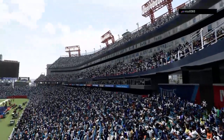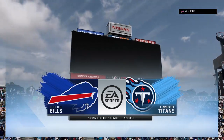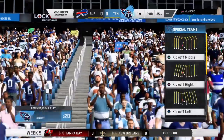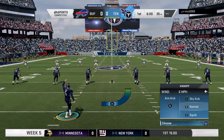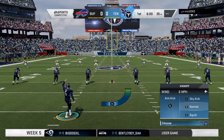We welcome all of you to Nissan Stadium on the banks of the Cumberland River in downtown Nashville, Tennessee. The whole of downtown Nashville likely still reverberating with the sounds of the Titans taking the field a moment ago. They're ready for football as their Titans are set to match up with the Buffalo Bills.